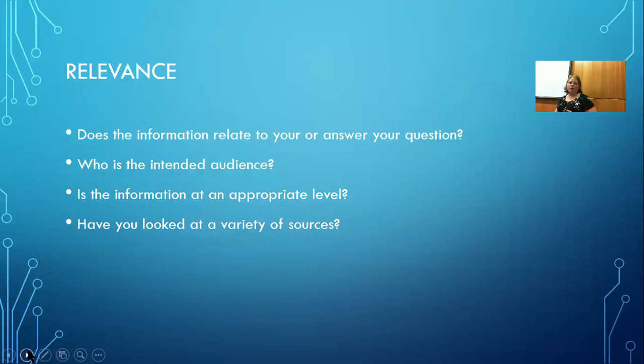And have you looked at a variety of sources? Is this the only thing you found? Or are there multiple things and they all are saying something similar or are giving you pieces that all fit together? When you're looking at relevance, is this something that's completely different from everything else that you've read on this topic? That would be a red flag, okay?